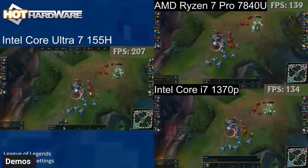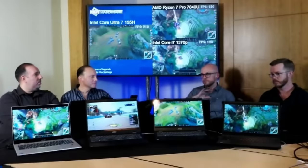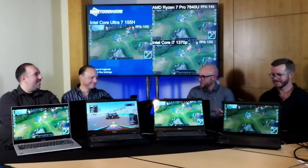1080p max settings. Honestly, when all of us started talking, we've all been in this business 10, 15, 20 years, right? This was unthinkable when we started. Getting a game running on a notebook like this was impossible. This required a desktop, a big old discrete card. And now we're running it on a work laptop you can throw in your backpack. Yeah, it's amazing. Integrated graphics got a bad rap.